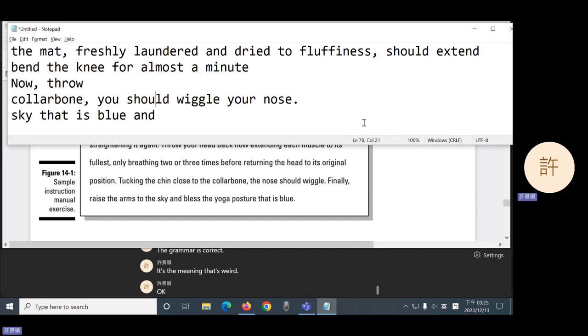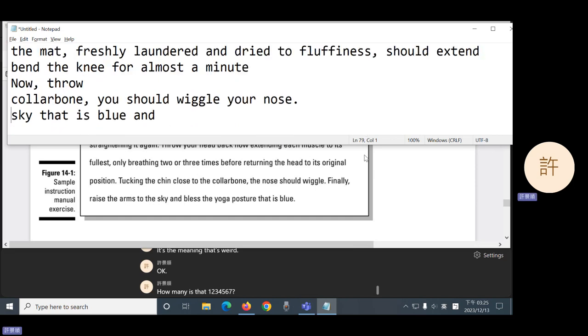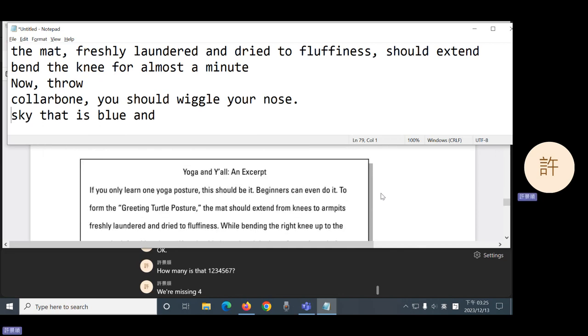How many is that? 1, 2, 3, 4, 5, 6, 7. We're missing 4. Okay. I'm starting to not like this textbook.